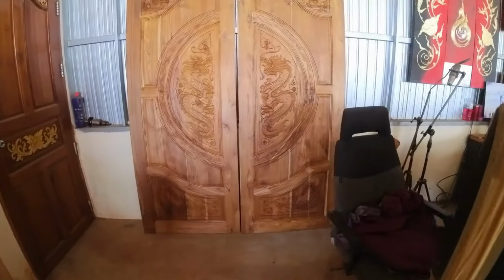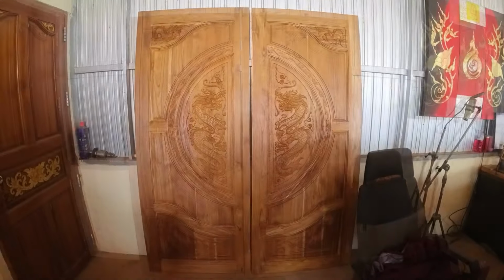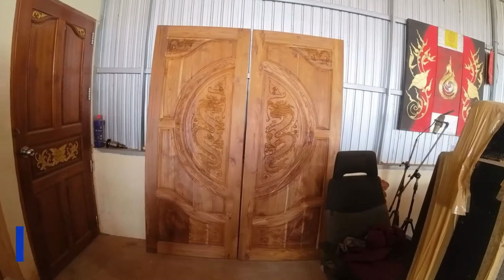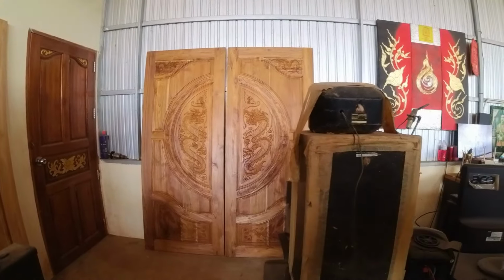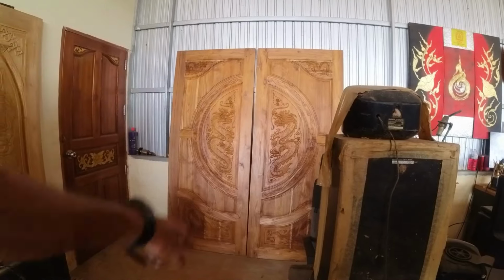I like those. I don't like the birds down there. I like the little dragons in the corner and these dragons in the circle. Man, these are expensive. So get this. This is 16,000, about $440 for those doors. $440, not each, for the pair. Those you could do either way because they're not hooked to anything yet. No, that's just the two doors.